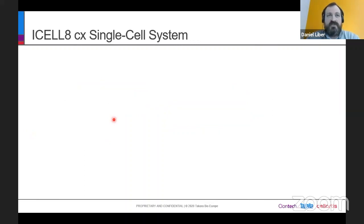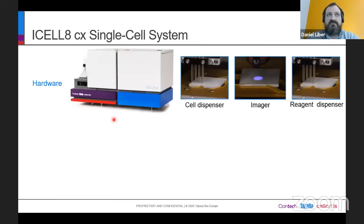The ICELL8 is a complete system, so it's made of multiple components. And of course, there is the hardware itself, which is this box shown here, a desktop device. And there are two major functions that are done within this instrument. We have a dispenser that we use at different steps of the workflow. We use it at the beginning to dispense the cells into the chip, and then we use it later to add the reagents and to perform the library preparation within the chip.